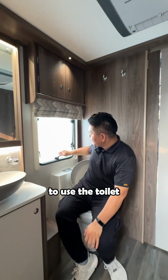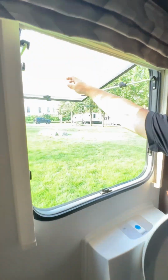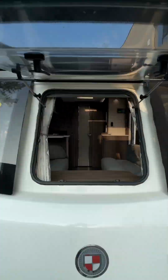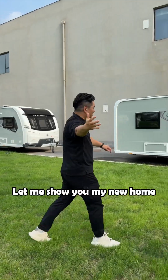I love to use the toilet while looking for a large lawn. Haha. Guys, I've got a new house. Let me show you my new home.